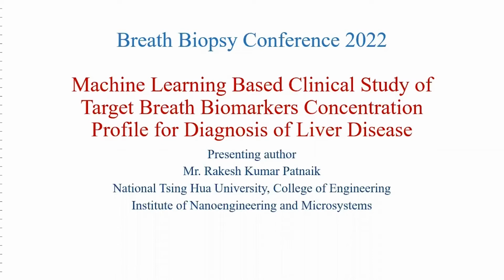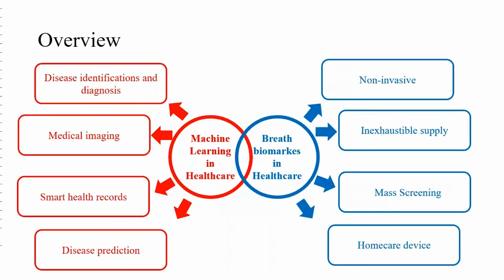Hello, everyone. I'm Rakesh, presenting author for this topic. I would like to introduce two fields that hold a lot of promise for healthcare. First is machine learning, which can help the healthcare sector by finding unseen patterns in clinical data and helping in prediction. The second field is breath biomarkers.